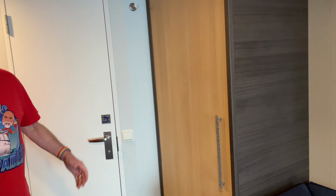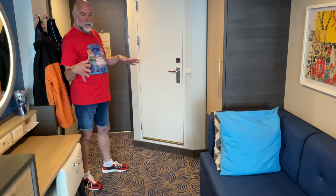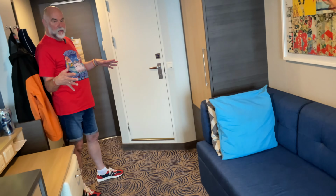So, as you can see, you've got a sofa there. Now, this is only a cabin for two people, so it's not a pull-out bed or anything like that. You've got your wardrobes on either side. This first one is quite deep, and it's quite weird. It's got an angle to it, so it's very deep. And it's got two hanging rails.